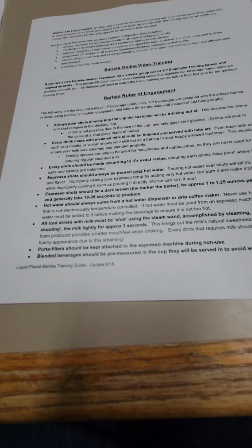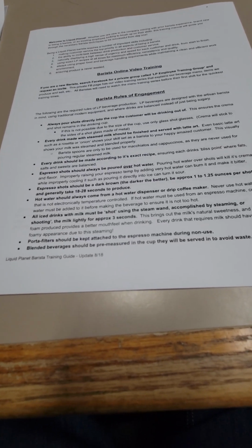The rules of engagement overall are really important. The barista rules of engagement are basically the rules of how we actually produce our product. You might have come from a Starbucks or an independent location and have trained to be a barista a certain way. Hopefully you understand that by being hired in and working at a Liquid Planet, we have our own ways of doing things. Just like anything else, a burger one place is much different than a burger somewhere else. And the same goes in the barista world.